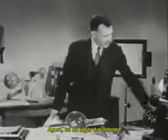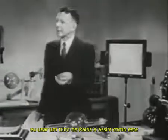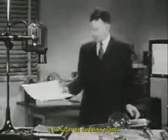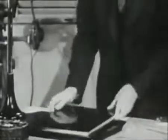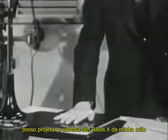Now, if instead of the spotlight I use an X-ray tube, such as there is in this little portable X-ray unit, and if instead of the white card I use a film in a light-tight holder, I can cast an X-ray shadow of my hand, which on the developed film looks like this.